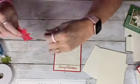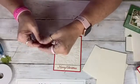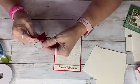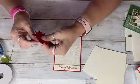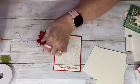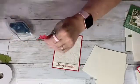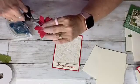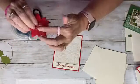You can just do it as little or as much. I kind of like 2 loops on each side, but there's nothing magical about that. It's really whatever you like. And sometimes you need to add maybe a little bit more adhesive. And then I'm going to trim this off in the back so I don't show any ends, but you could show ends. There's nothing wrong with that.